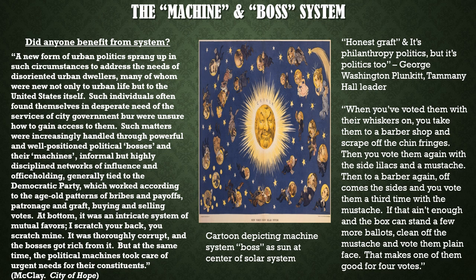However corrupt it may have been, a new form of urban politics sprang up in such circumstances of the Gilded Age to address the needs of disoriented urban dwellers, many of whom were new not only to urban life, but to the United States itself. Such individuals often found themselves in desperate need of the services of city government, but were unsure how to gain access to them.